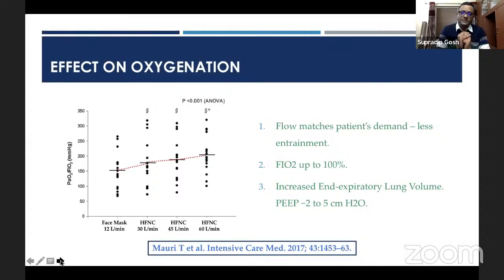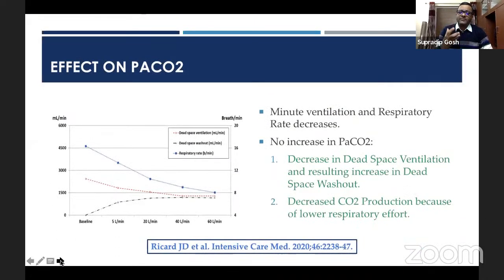The flow of the HFNC machine tries to match the patient's demand, so there will be less entrainment of room air, thus increasing the delivered FiO2 in the alveoli. Secondly, HFNC can deliver the piped gas up to 100%. Thirdly, HFNC, by increasing the end expiratory lung volume, can provide up to 2 to 5 centimeters of water of positive end expiratory pressure, provided the patient's mouth is not open. So HFNC by these three mechanisms increases oxygenation, and oxygenation increases further with the increase in flow. What about the effect on PaCO2?